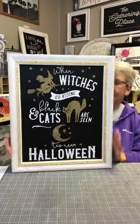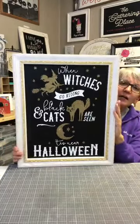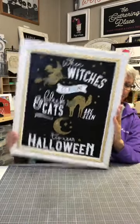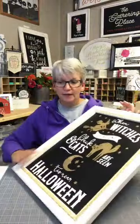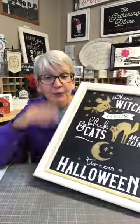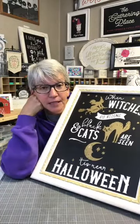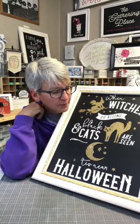Okay, so that's what we got tonight, is When Witches Go Riding. Gold and white on a white frame with gold gilding and a black chalkboard. That is our fun little project for the evening.